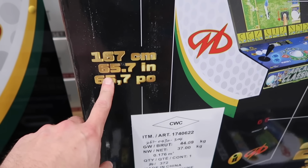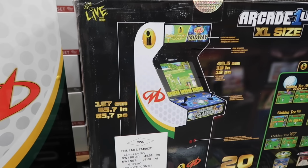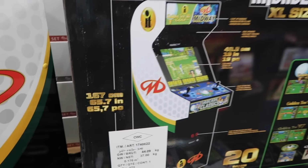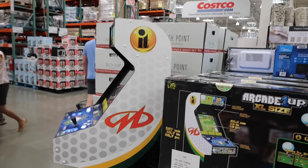Okay, so 65.7 inches. You know what? We're gonna go back and I'm just gonna measure my Golden Tee. So 65.7 inches high. We'll see if it's the exact same size. I'm gonna say it is. It just looked a little shorter.